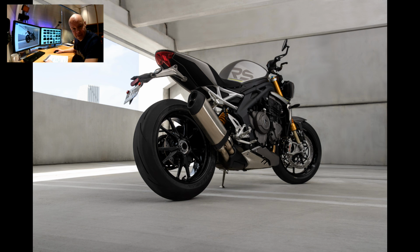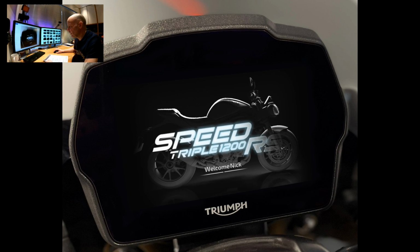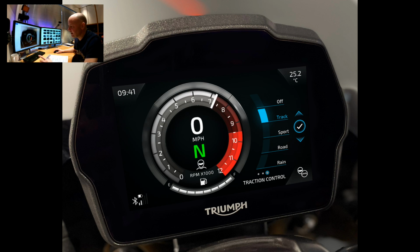If it had been more horizontal, I don't think it would have looked quite as smart. Okay, to the TFT we said we'd talk about. Now this does look like a pretty incredible TFT. Nice and clear. I love the fact they've got it in like a dial presentation.